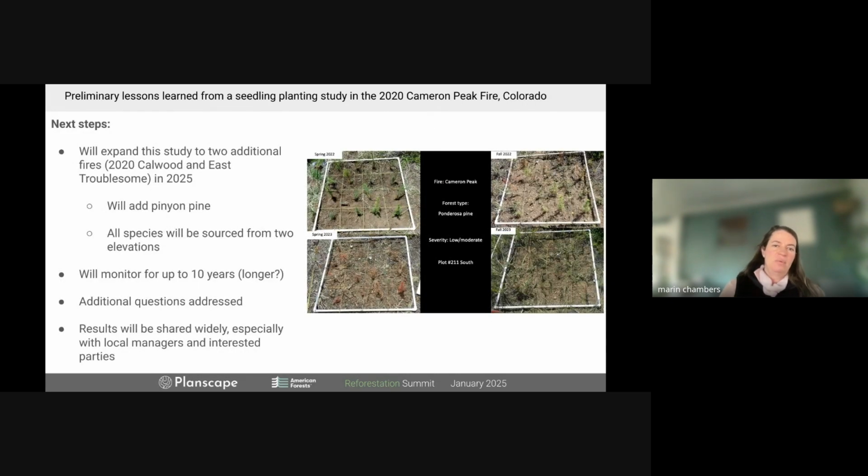So our next steps are that we've been funded by an AFRI grant to expand this study to two additional fires that burned in 2020 and 2025. We will be adding pinon pine to the suite of species that we'll be planting in this study. The reasoning for that is that the northernmost stand of pinon pine is actually in northern Colorado, only about 15 miles or so from where I'm sitting right now, and is a few dozen miles from the majority of the wildfire perimeters where we'll be planting these seedlings. All of our species that we'll be expanding will also be sourced from two elevations, and we'll be monitoring this long term, asking a lot of additional questions and sharing results widely. Next slide, please.